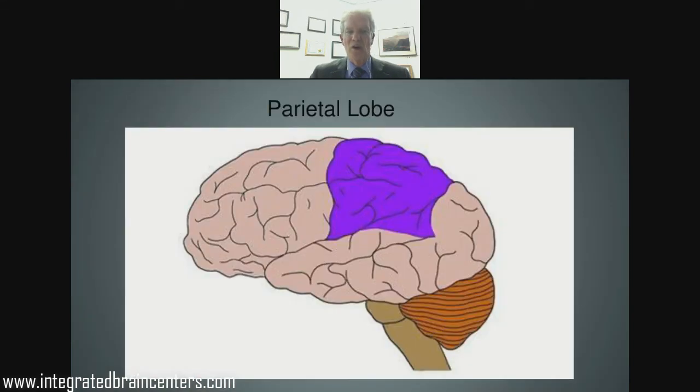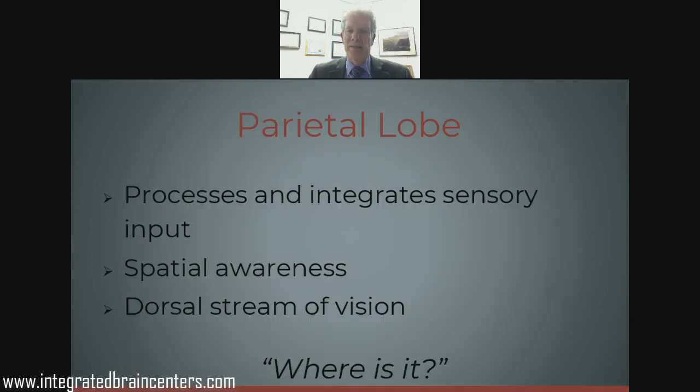So once the signals go from the retina, 80% of the signals go to the visual cortex. From the visual cortex, it sends information out to different parts of the brain. The parietal lobe has the dorsal stream, and this is associated with processing and integrating your sensory input. So not only vision, but taste, touch, smell, all of your senses. It gives you a sense of where things are. And like I said before, it's the dorsal stream of vision. When the parietal lobe is affected, generally your sense of where things are is altered. And so this creates a mismatch, which causes a bunch of symptoms.